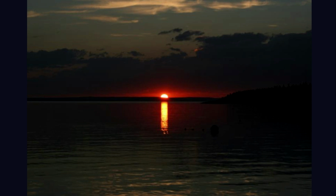So this is a beautiful sunset in Maine, and it looks like a bleeding heart, right? Or a bleeding sun. Anyway, we're going to talk about bleeding now.